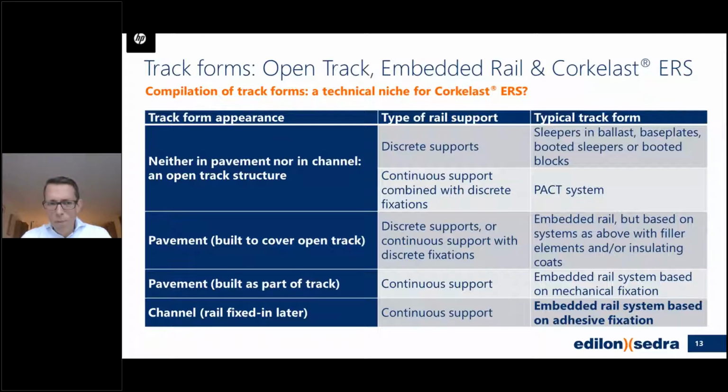The third row, however, shows that there are also some track forms that are based on continuous support in a pavement, in which the pavement is part of the track. Examples of these are, for instance, jacketed rails with rubber scrap elements, and they are paved in with liquid concrete that hardens. This gives you a continuous support integrated in a pavement, and it's called an embedded rail system based on mechanical fixation.